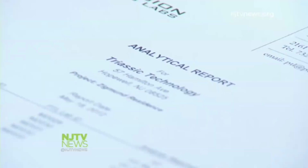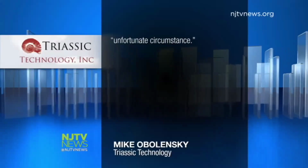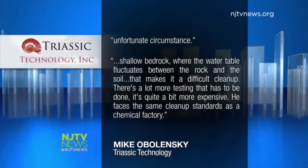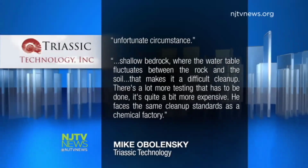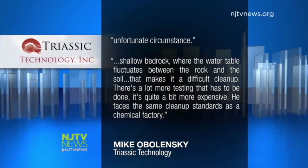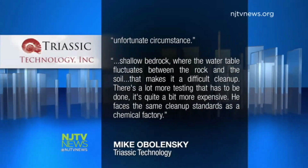Zygmunt's contractor, Triassic Technology, called this case an unfortunate circumstance because the house sits on shallow bedrock, where the water table fluctuates between the rock and the soil. That makes it a difficult cleanup. There's a lot more testing that has to be done. It's quite a bit more expensive. He faces the same cleanup standards as a chemical factory. You can always find a case where everything just doesn't work right.